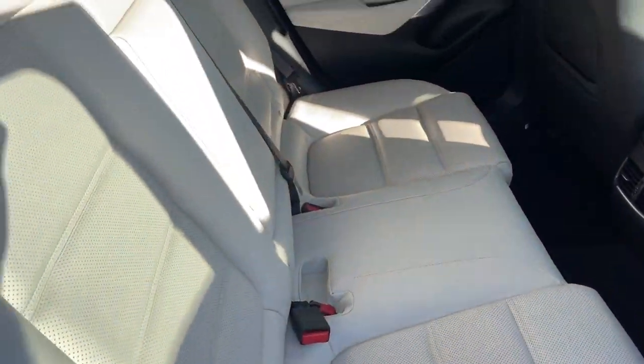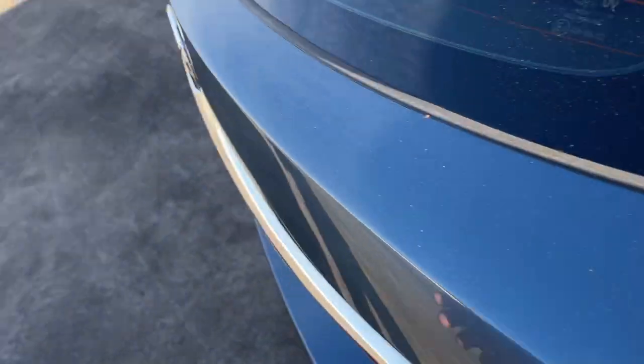There's your back seat, plenty of space for three. Just show you inside the boot quickly.